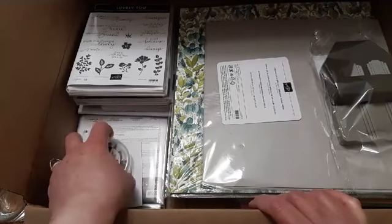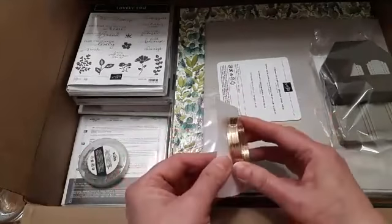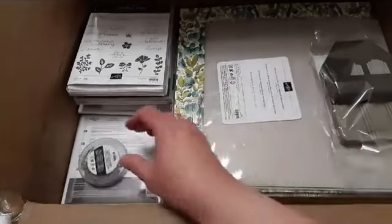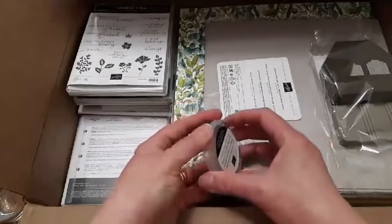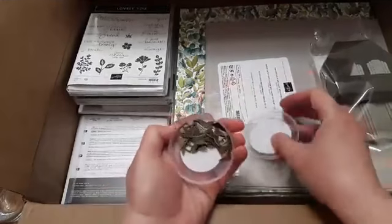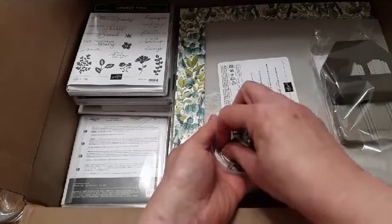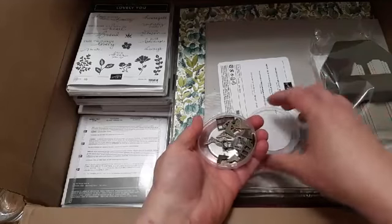Okay, some embellishments. Didn't get too many yet. I think I'll be getting more of those later. These are some gold rings, which are going to be interesting to use. And then these are some old-fashioned photo corners and ribbon slides. Let's open that up so you can have a look. So these are the photo corners, and then ribbon slides. You can thread your ribbon through. Those are kind of cool.